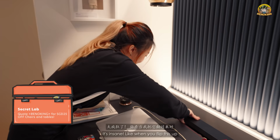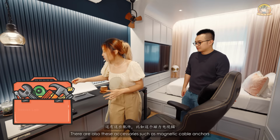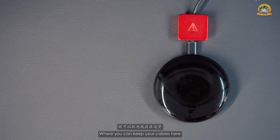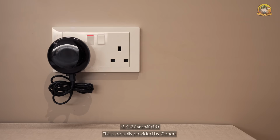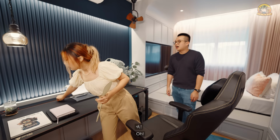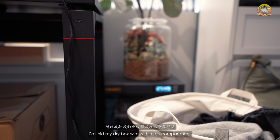Okay, so other than the table itself, there's also these accessories such as magnetic cable angles where you can keep your cables here. So here I have my dongle that camouflages with my table. This is actually provided by Gundam for me to switch on and off my aircon through the smart home app. And then there's also this one that seamlessly blends in with the table leg. So my dry box there, right? The wire I hide within this.